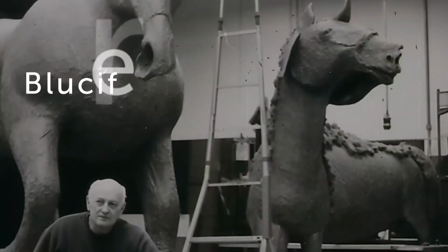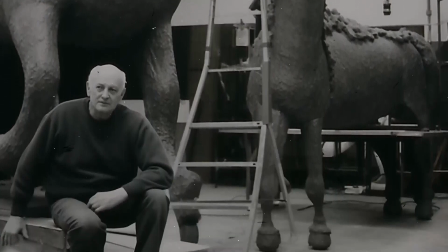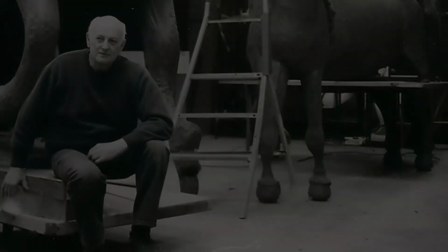That's because the sculpture, known as Blucifer, took the life of its creator, Luis Jimenez. In 2006, a piece came loose and hit the sculptor while he was finishing his work.